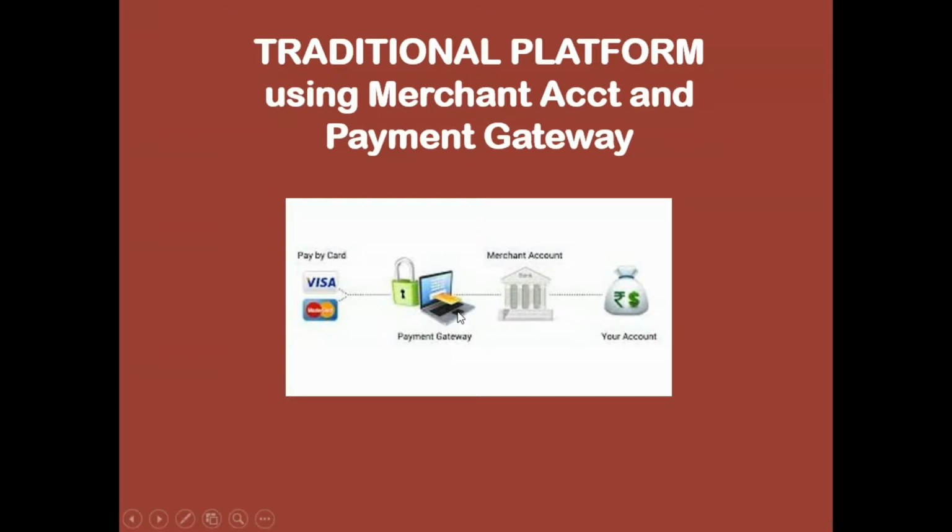So maybe Todd, when you are talking, you can kind of address that as well. Sure. We have the AVS check. We tell them don't do that.